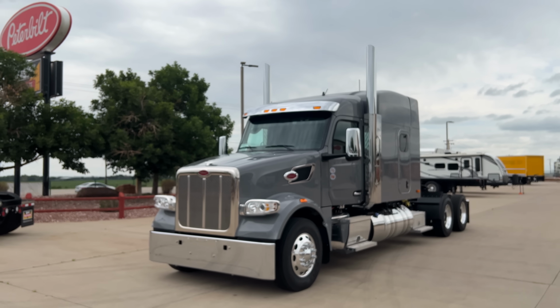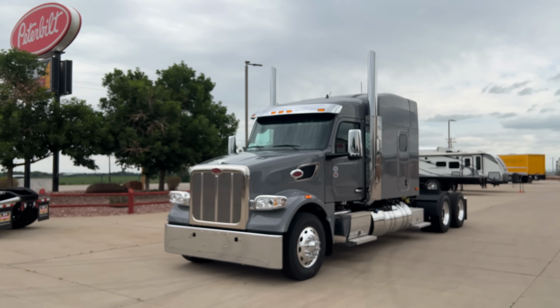Beautiful truck. Thank you, Alan. Thank you, Jetstream Transportation. She's a beauty.